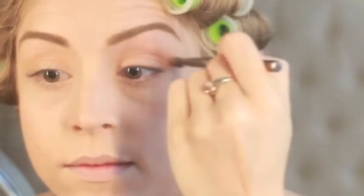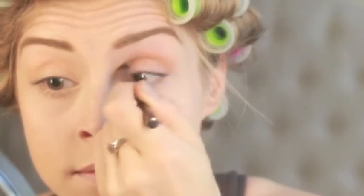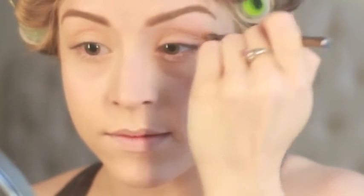And then we're just going to really put this from inner to outer corner to help define the crease even more, slightly lower than we put the Peach Smoothie, just really right in that socket. My eye was a little inflamed from trying a new eye cream, so I apologize for that if that's bothering any of you, because it was bothering me.